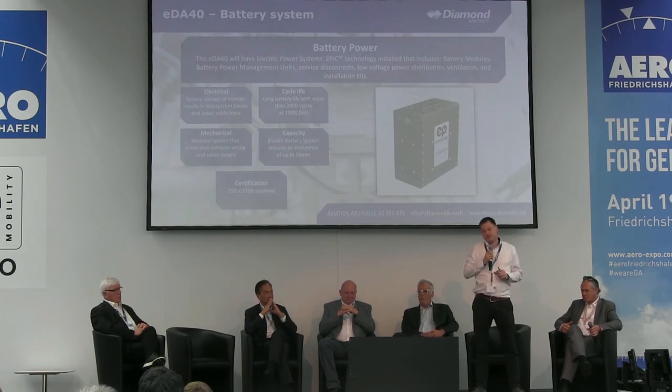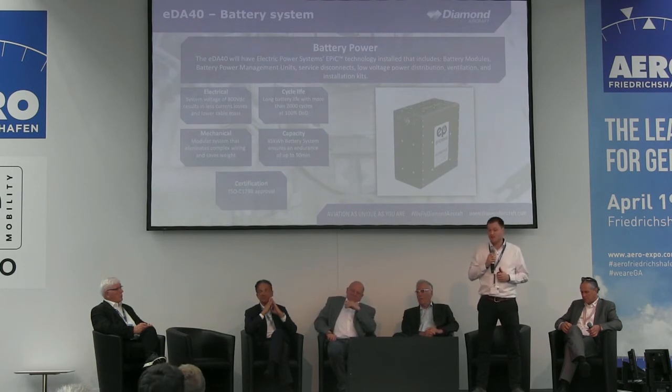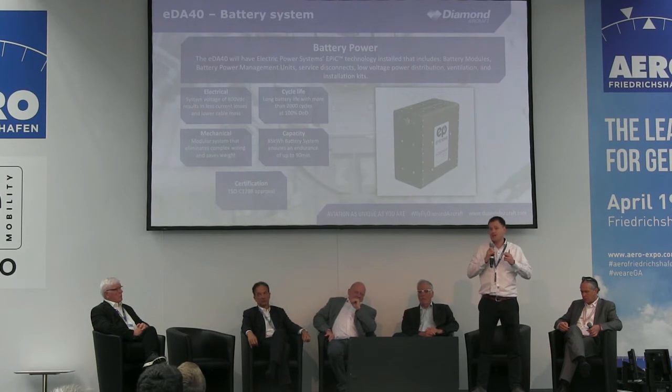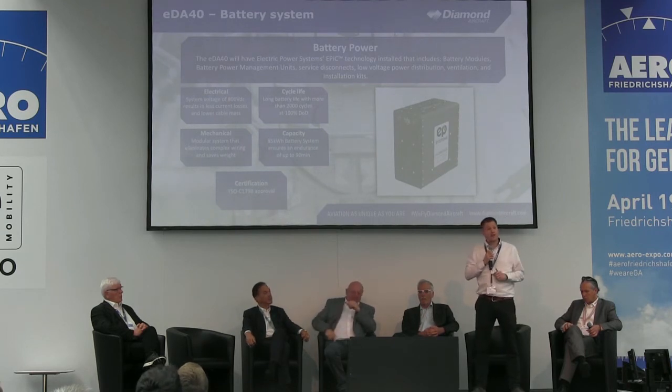Then let's take a bit of detail at the battery system. EP Power Systems will not only provide us with the individual battery modules, they would also provide us with the battery power management, safety features, service disconnects, low voltage distribution, as well as the entire cabling. And it's actually a quite neat package to integrate into our aircraft.